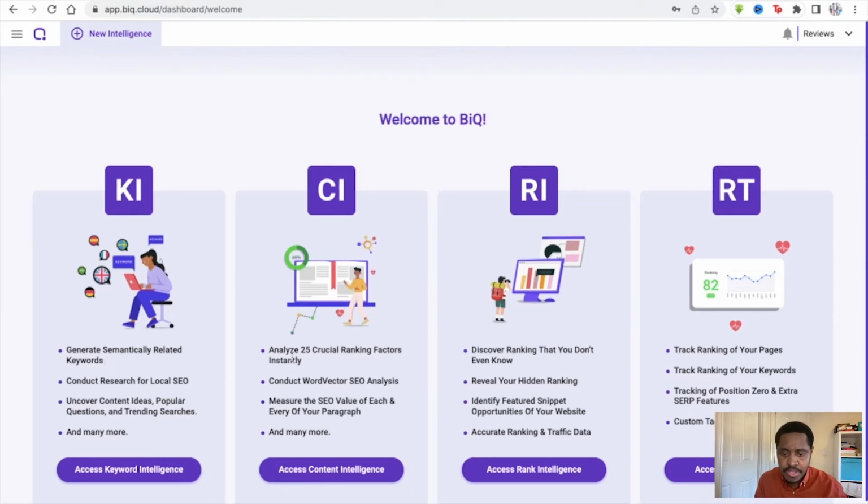So this is the keyword search, and this is the crucial ranking factors they provide for you, analysis. They reveal where you're ranking and give you accurate data and analysis. And then they can track the ranking of your actual pages themselves. A whole list of stuff they can do for you, and we're just going to get straight into it.